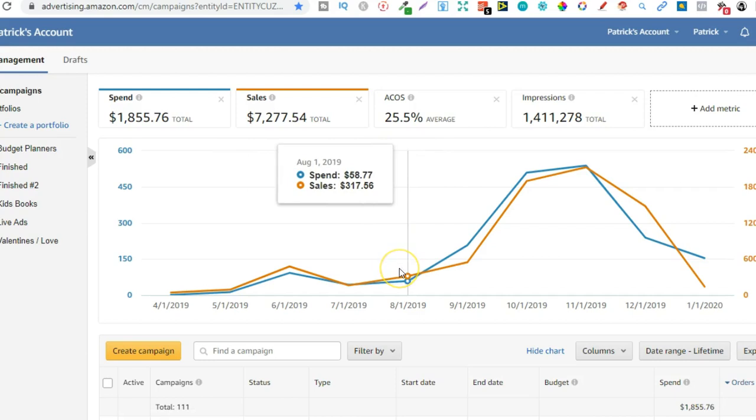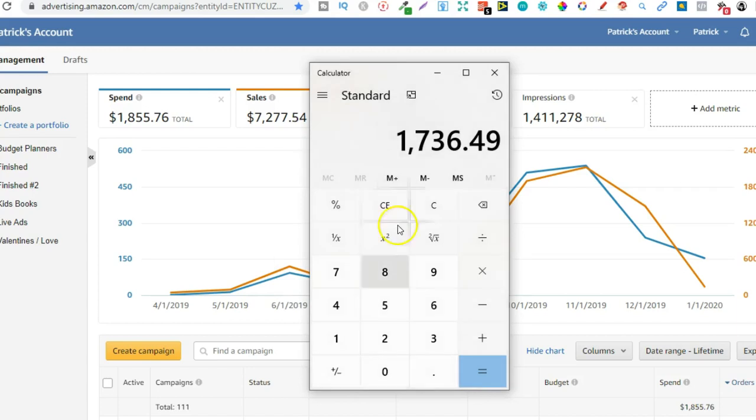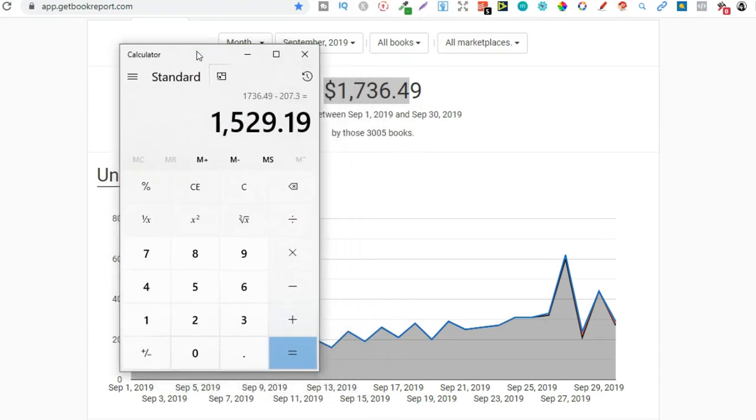So in September, so that was August, that was the previous month. Then in September, I spent $207.30. So if we take that, that's how much my royalties were, minus $207.30. There we go. Equals $1,529. So that was my profit for the month of September. Now, even though this is lower than previous months, I'm still extremely happy with this. As long as I'm making over $1,000, I can't complain. Well, I can't complain anyway.